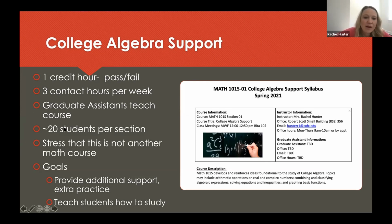We have approximately 20 students in each section. This was when we were online, it was about 20. Now that we've moved to in-person sections, we've bumped that up just a little bit. Our incoming class this semester at the College of Charleston was quite large. So we ended up filling all of our college algebra support classes this semester and needing to add a couple extra seats.